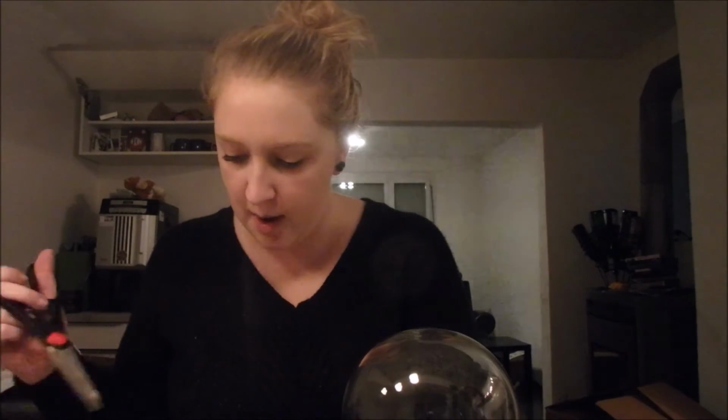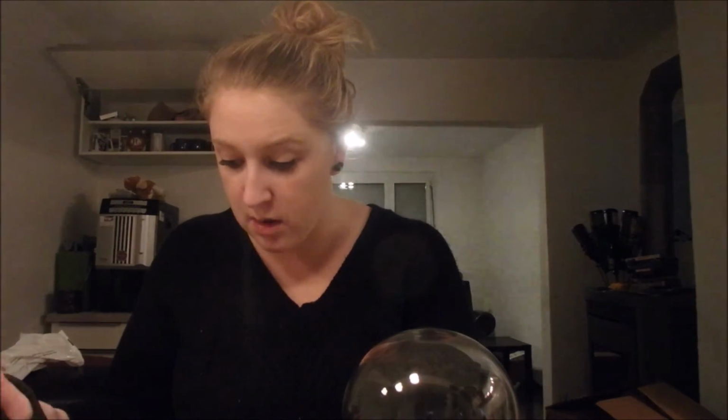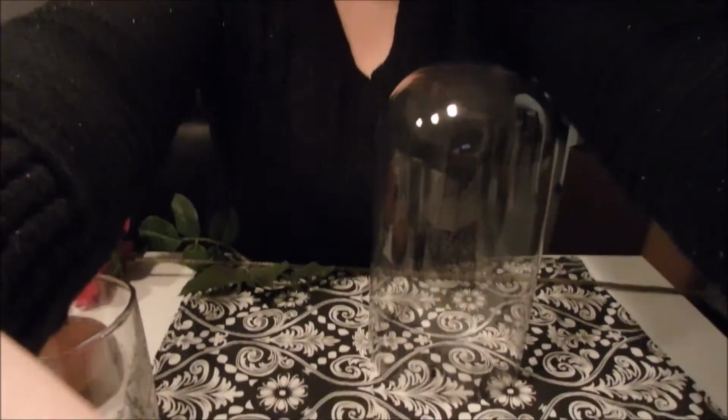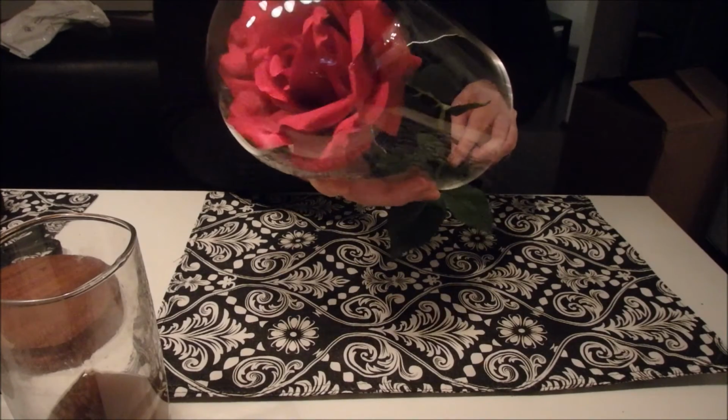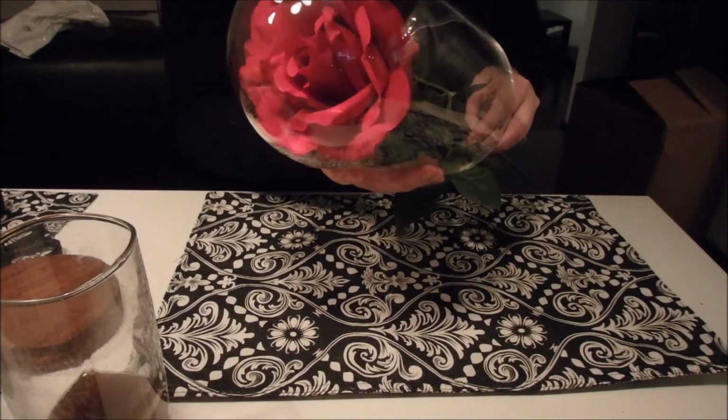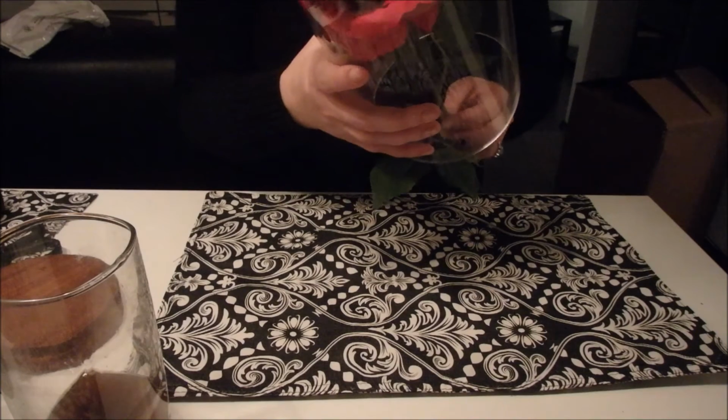All right, so first things first, let me take off this tag and I'll move the camera down so you guys can see what I'm doing. Hopefully I don't mess this up because that would suck. Let me tilt this down so you guys can see. If I can tilt it down, there we go. Okay, put the rose up in here to see exactly where I need to cut it off.